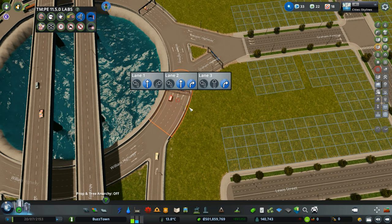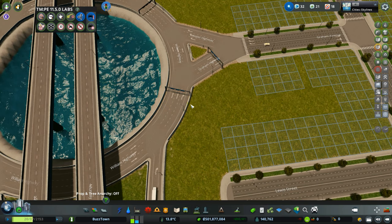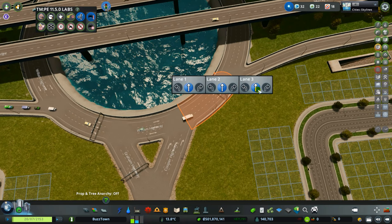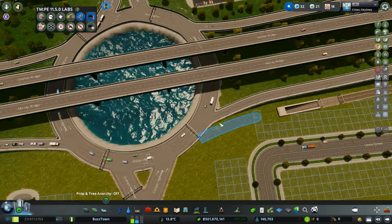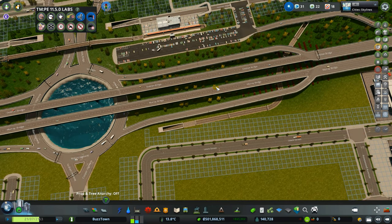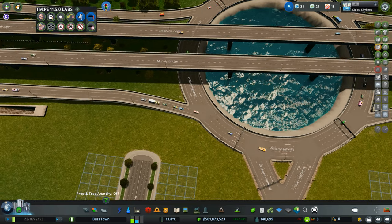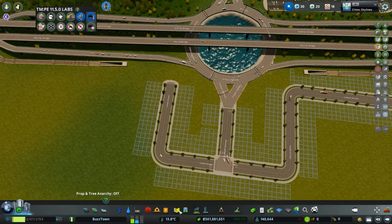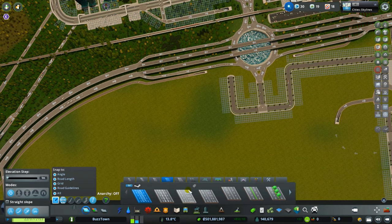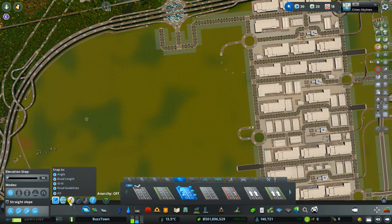Also here, change this into one. Whoa. Just one off and two on. Yeah. What the? Was this lane set for not going off? Really? Oh. Sometimes you encounter things in the game, you later think, like, what? That's weird. Okay, let's continue with the outer road.